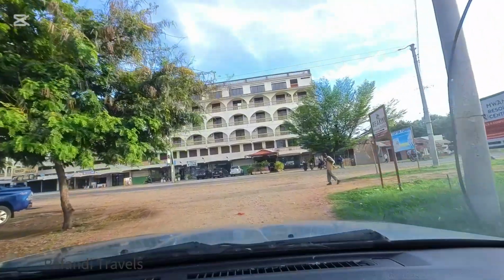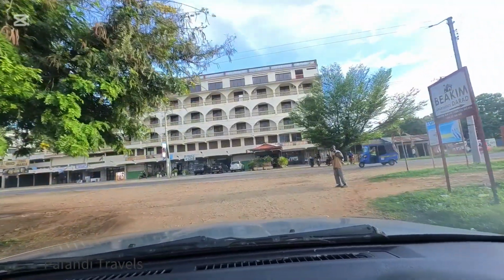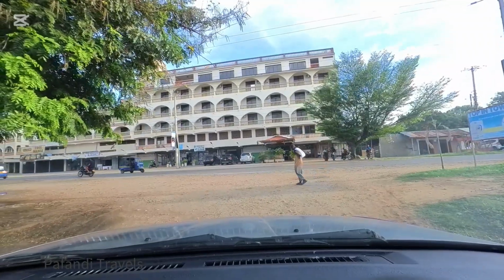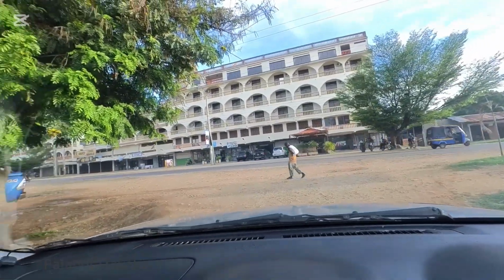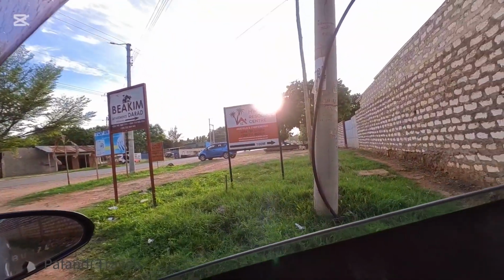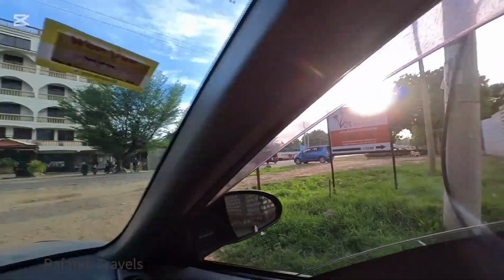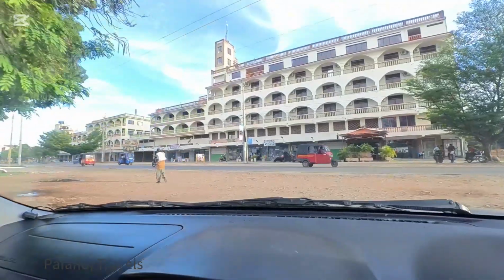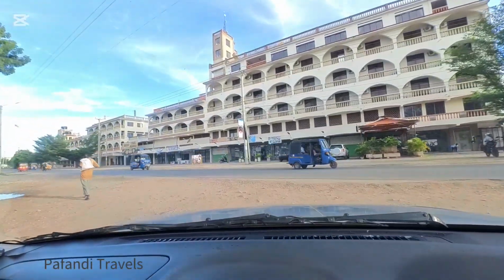So the building you can see right ahead is a commercial building. You can see there's a hotel right there. So this is the road I was telling you. In the other direction, that is if you're going to join the Mombasa Lunga highway. But to this side, that is where you go to the beach.